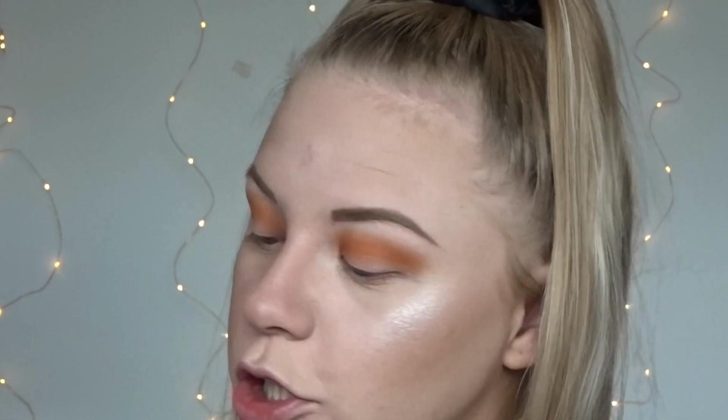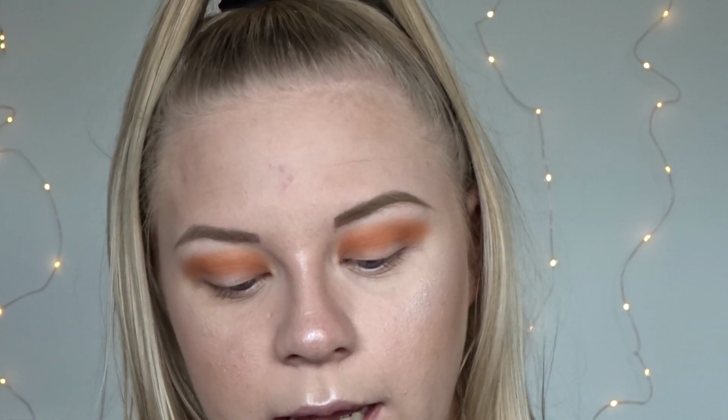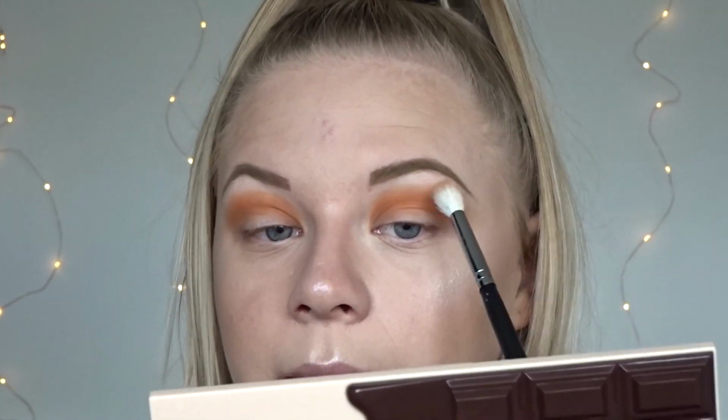And then I'm going to take a fluffy brush. This is the Morphe M441 brush. And again, I'm going to go back in with the Dream shade and just a little bit of it. And I'm going to blend out the orange.